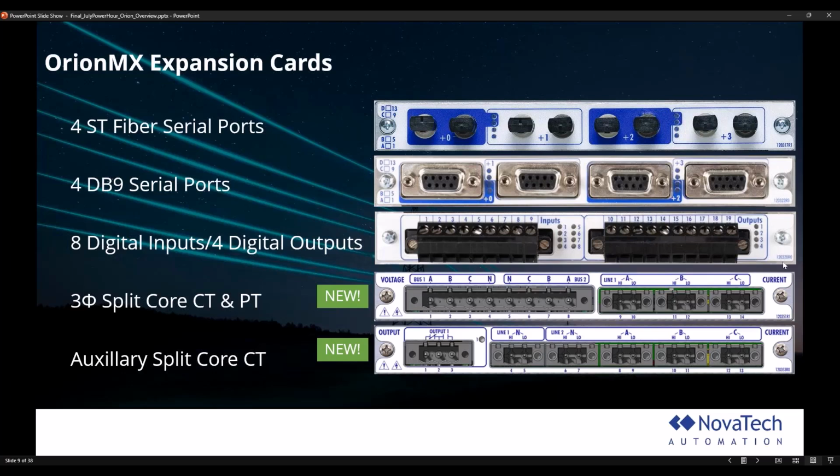There are, speaking of roadmap things, other front ends for this available, including traditional stud type CT and PT, and maybe some others as far as how you would connect to this. So this is just the first one, but it's the split core CT. And this configures within NCD and allows you to have a meter on board in your Orion MX, which is a really cool feature.